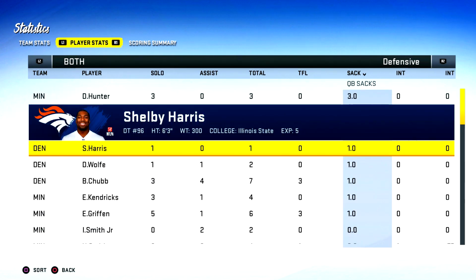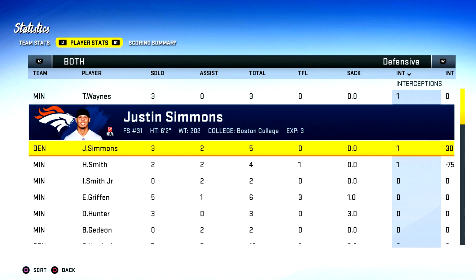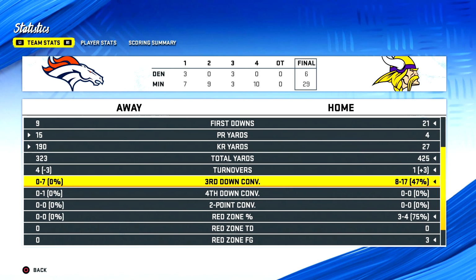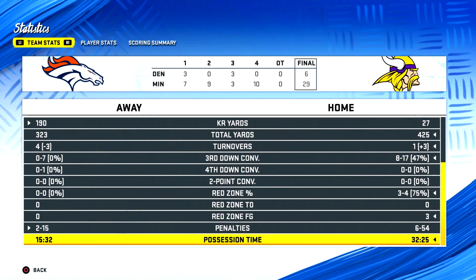But the telling stat of this game you're about to see is the offense on 3rd down. We had no conversions on 3rd down, 0 for 7. And they doubled up our time of possession because we couldn't sustain drives. So that was a mess all around on offense.